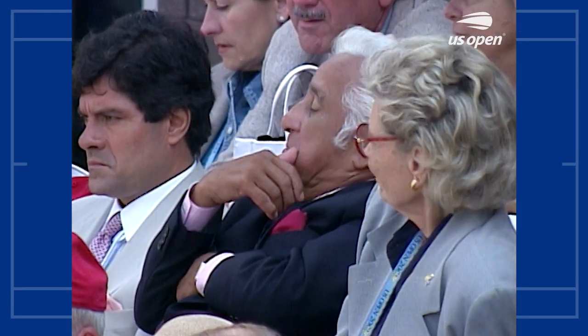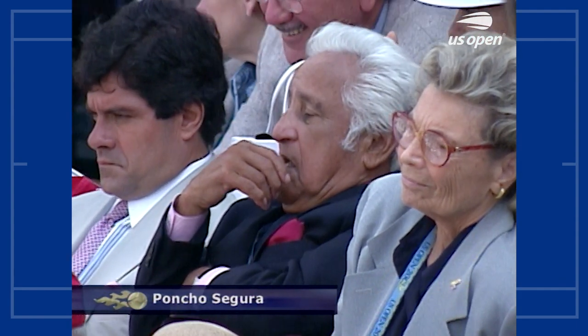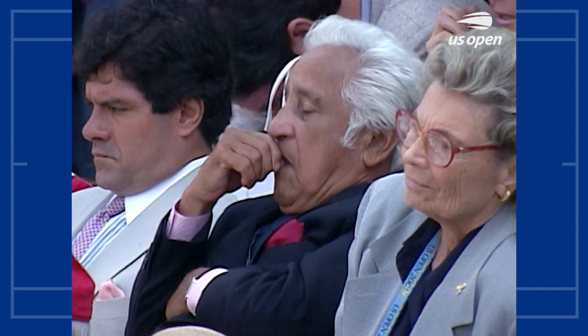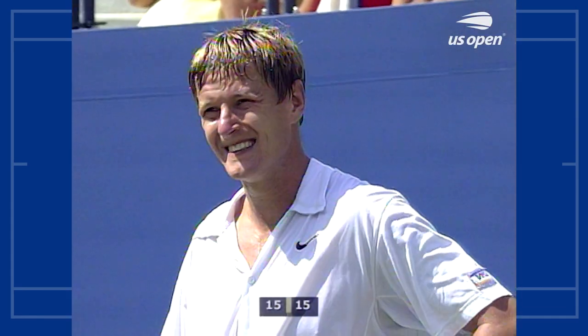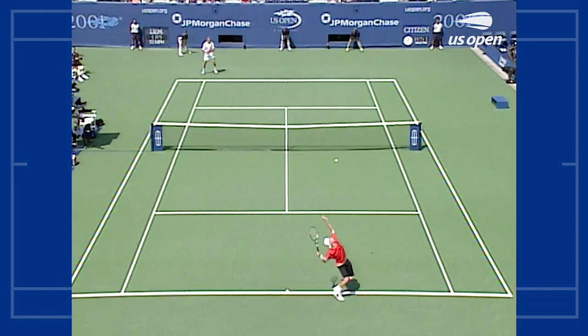Three of the four semifinalists from last year are back. Pancho Segura looking on. The mighty Segu, as we call him, boy, could he play tennis. Actually, the first big player to use two hands. I mean, all the two-handed shots today really owe their allegiance, if you will, to Pancho Segura. What a wonderful forehand he had with the two-hander.